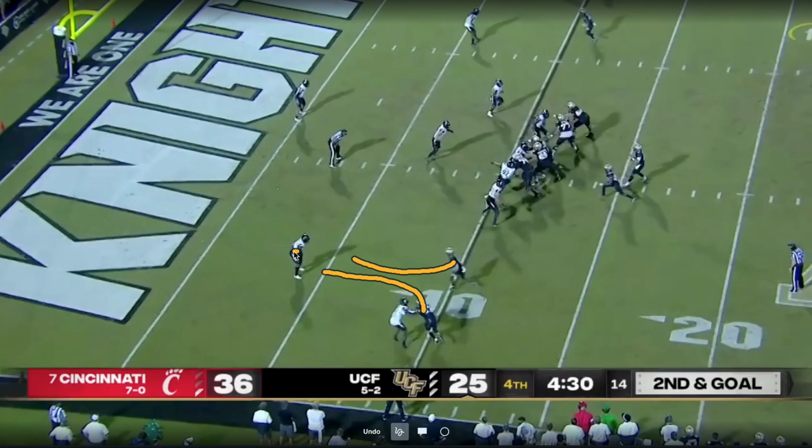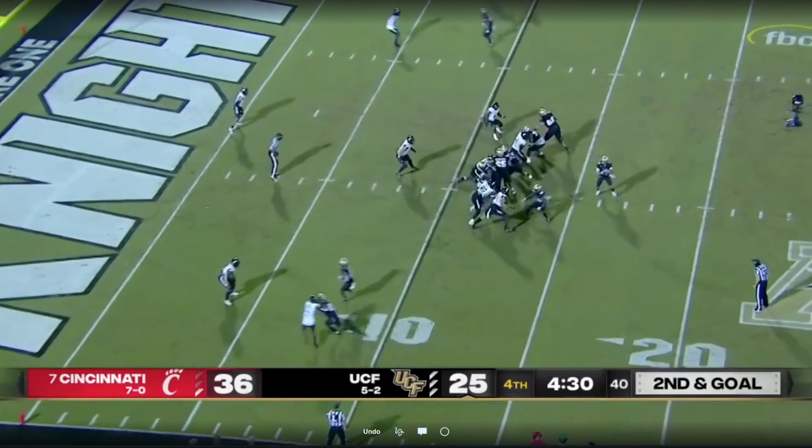They get this nickelback or safety to jump over the top, thinking we're going to get some type of cross. And he actually comes back inside, and the outside guy stays outside. And you get a really interesting look at it here. Really, really well designed play here in the red zone.